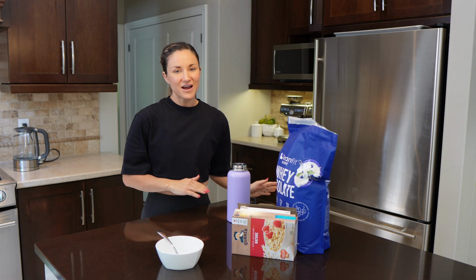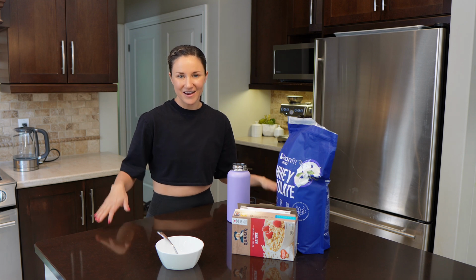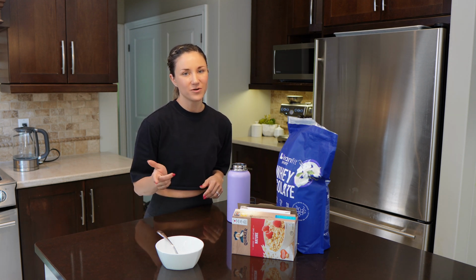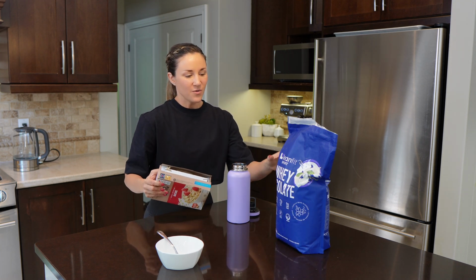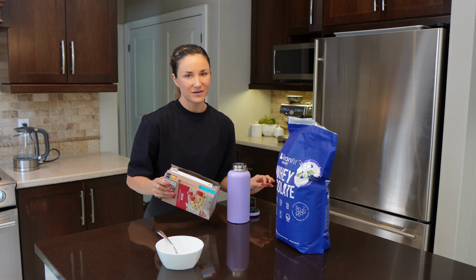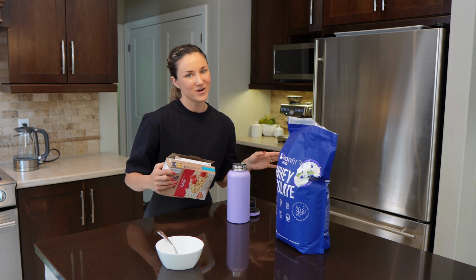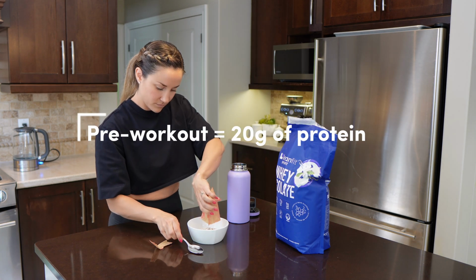So it's been a couple of hours since I had breakfast and I'm getting ready to have a workout, so I want to make sure that I am fueled up before my workout with a quick carb and a quick protein. So I find that having a package of instant oatmeal with a little bit of protein powder is the perfect pre-workout snack for me. So I'm just gonna make this quickly and then I'm gonna go work out. So this pre-workout snack is a total of 20 grams of protein.